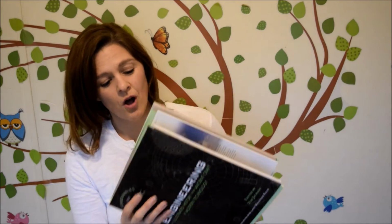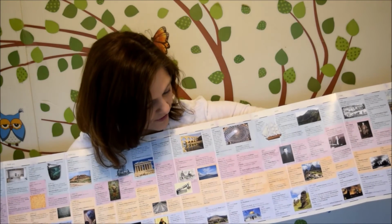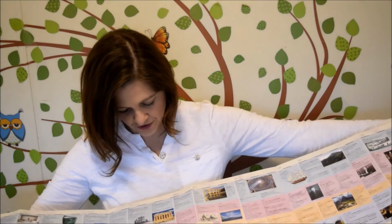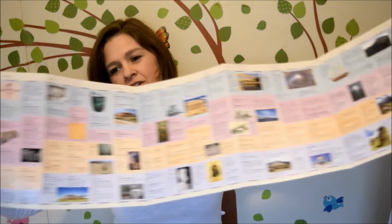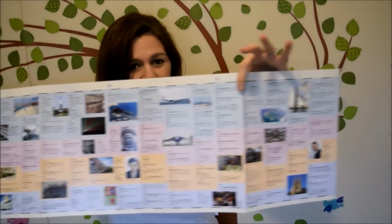So in the book, you also get, and this is the cool part, you get this really neat, really long, I'm not going to be able to get all of this on here, but on the front is a timeline and history of when the things had happened. For instance, it has the Parthenon is even on here. The Parthenon was built in 432 BC. So it has that. And so this continues to go on and on and on. I mean, seriously, guys, this just keeps going and going. So you have this timeline.